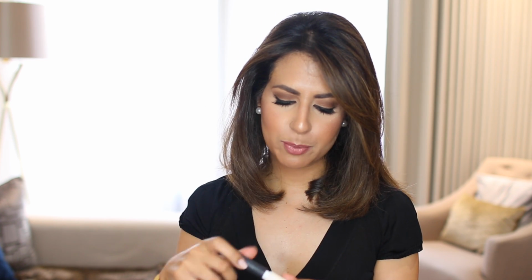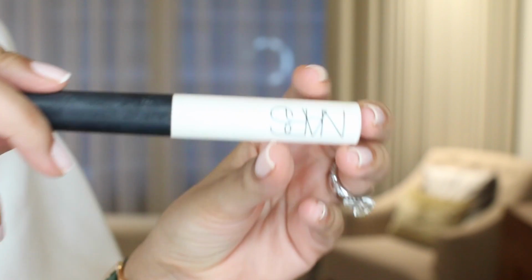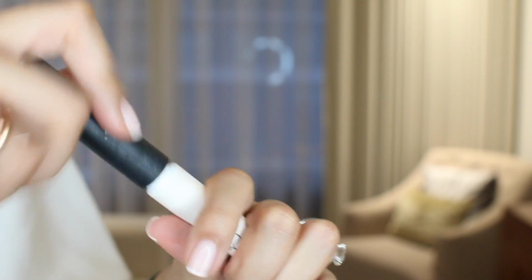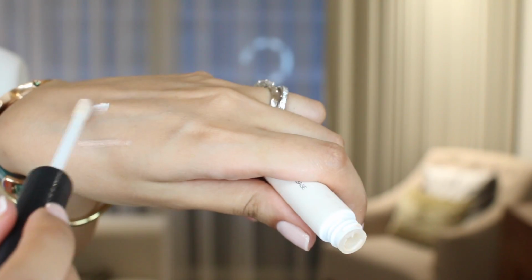But yeah, I have the Pro Prime primer, and I had heard wonderful things about this. It comes with a doe foot applicator, and it's a whitish sort of creamy texture. It's a very light cream. Blends in really, really easily, and I'd heard wonders about this primer, but I have to say I don't love it. I actually had the Dior primer for the eyelids before, and I've been using that for a good 3 or 4 years, and I really love that.